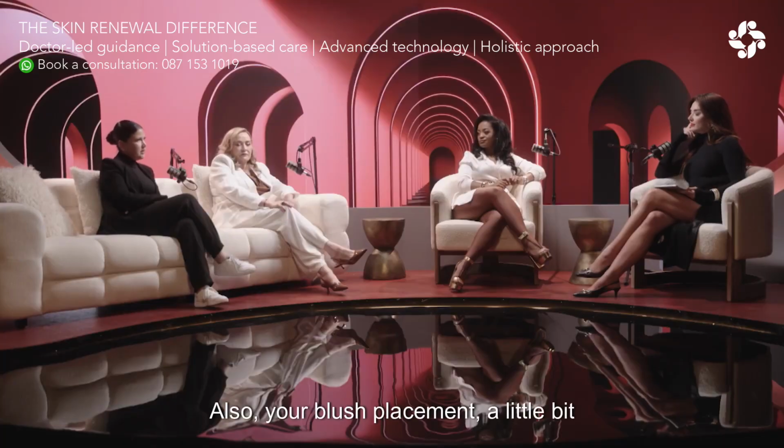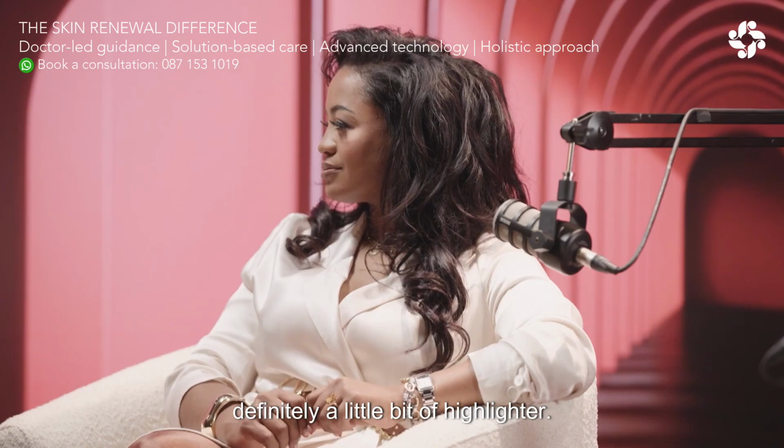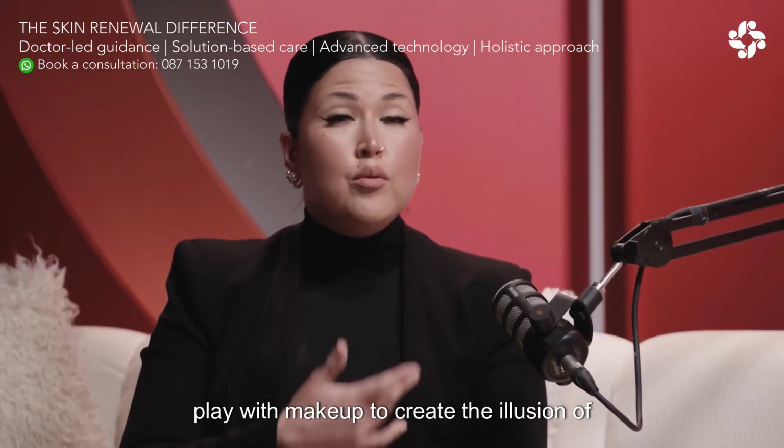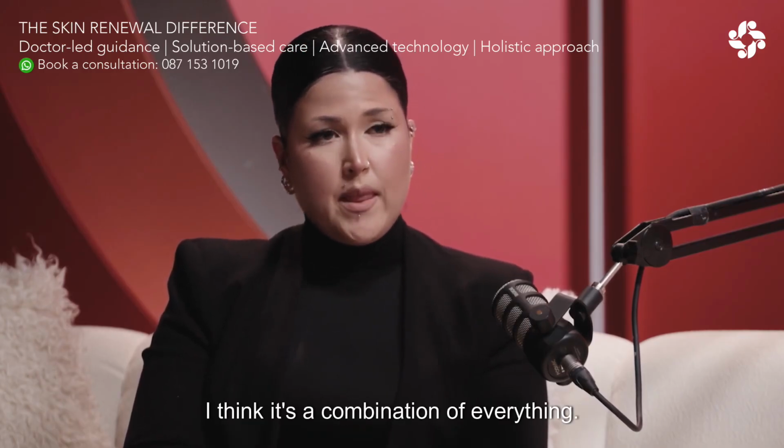Also, your blush placement a little bit higher onto the cheek, definitely a little bit of highlighter. There's so many different ways that you can actually play with makeup to create the illusion of a more youthful look. I think it's a combination of everything.